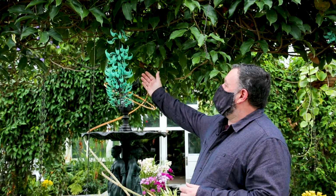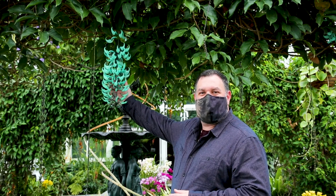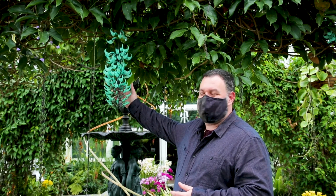I wanted to make sure we stopped and took a look at probably one of my favorite plants in the entire conservatory. It's not an orchid at all, but a tropical legume vine native to the Philippines, the jade vine. Every year in March and April, it covers itself with the most spectacular teal, Tiffany blue-green flowers.